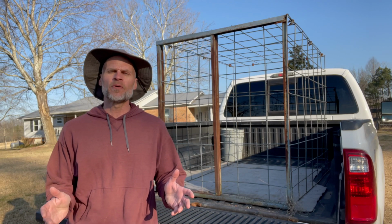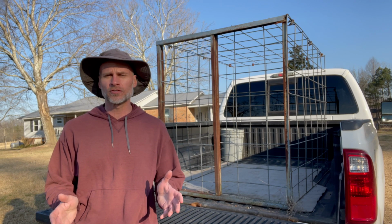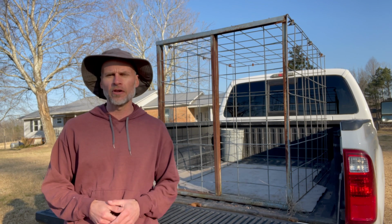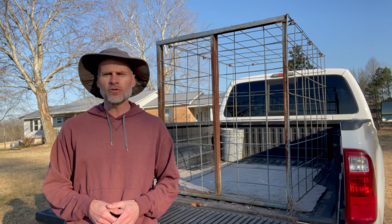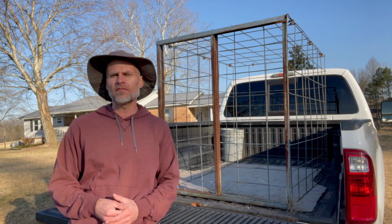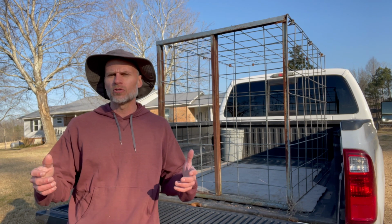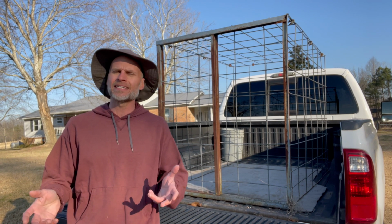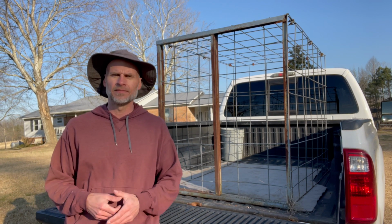So it's also good to provide a non-slip surface for them to stand on when transporting. This keeps them from sliding or falling every time you turn a corner. You can use an old piece of carpet like I have here, or you can also use hay or straw or wood chips, just something that's not slick and doesn't become slick when it's wet.